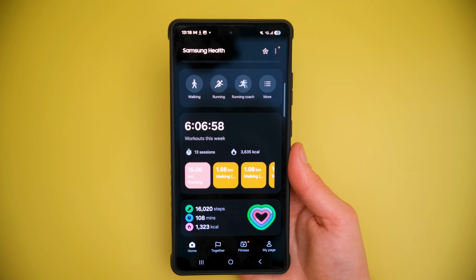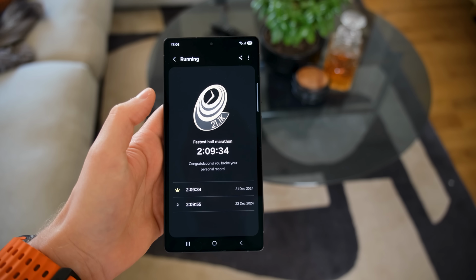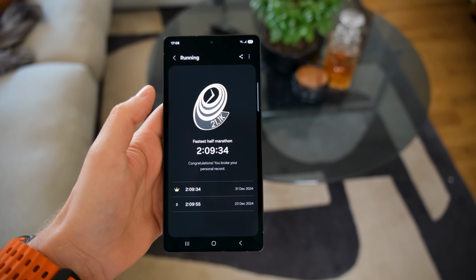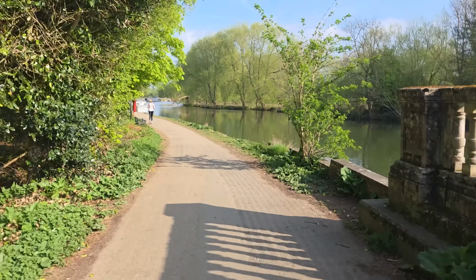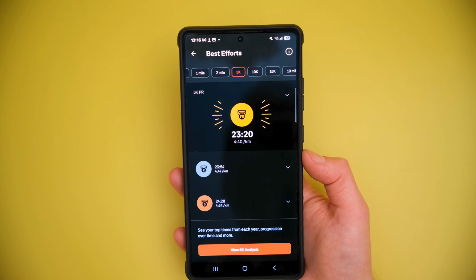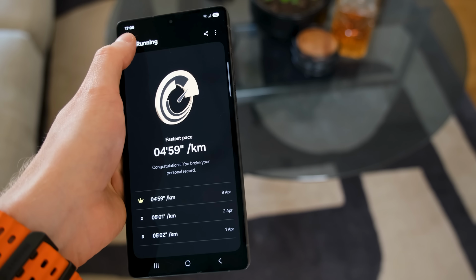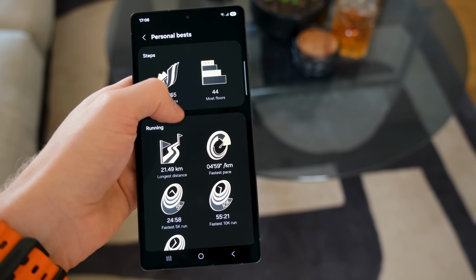The other thing the Galaxy Watch Ultra has done for me is help me rediscover a long lost hobby, which is running. So after lockdown, where I really let myself go, I was running 5Ks in around 45 minutes, which is absolutely ridiculous. And now my personal best is around 24 minutes and 20 seconds. This is such a huge improvement. And again, this is all thanks to the Galaxy Watch Ultra's tracking features.